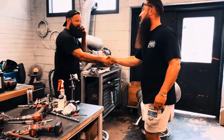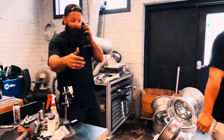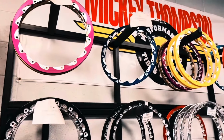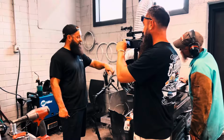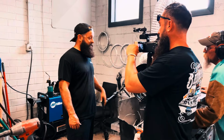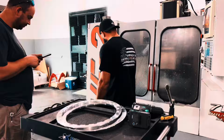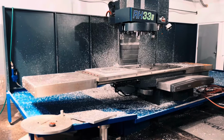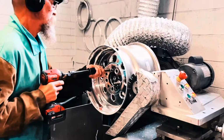LYLE BARNETT, a name synonymous with speed and innovation. He's built this place with racers in mind, combining cutting-edge technology with a love for the sport. The MACFAB team operates in a state-of-the-art facility where every detail matters, from high-precision machines to skilled hands.